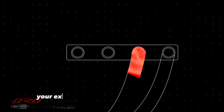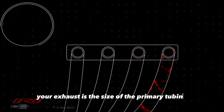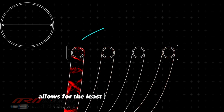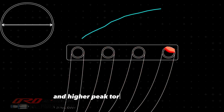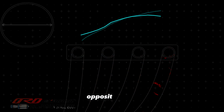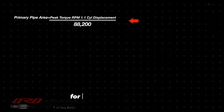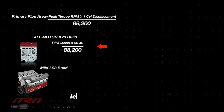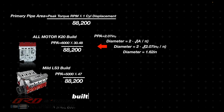The first area to consider for power output in your exhaust is the size of the primary tubing. A larger diameter cross-section allows for the least amount of back pressure and higher peak torque production, while a smaller cross-section has the absolute opposite effect. Using this formula for the primary pipe area, we plug in a desired peak torque RPM, let's say 6,000 RPM for a built K20 Honda engine.